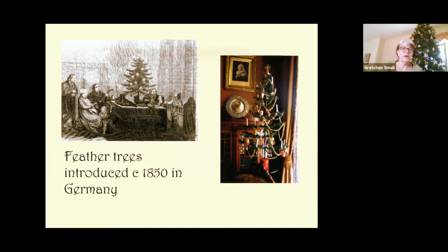Feather trees were introduced as early as the 1850s. That's because as the tradition of the Christmas tree grew, we know that there was quite a conservation problem in Germany. They began worrying about the deforestation of the land. And so they came up with a feather tree made out of goose feathers usually. And those were attached to sticks, dyed green.